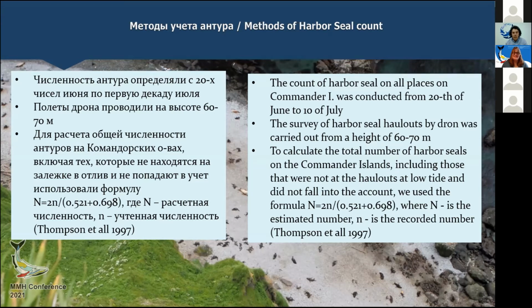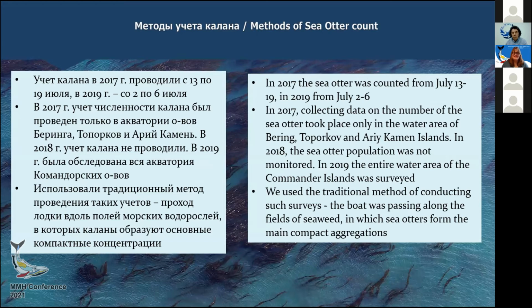Okay, so that was the harbor seal count, and now the fourth animal, the sea otter. This was done only for Bering Island, and of course around this island and other islands as well. So this was done in 2017 and 2019. And as I said, in 2019 the whole area was analyzed. And we used a boat for this.